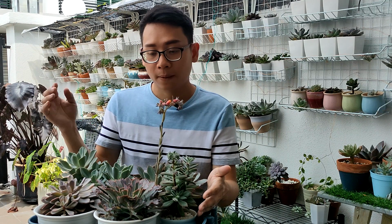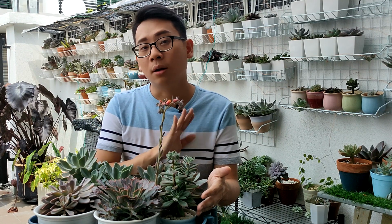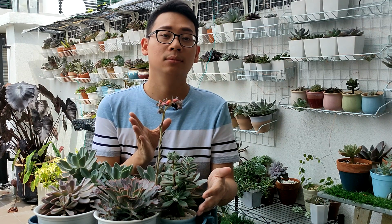And for most Echeverias, sedum, pachyphytum, graptophyllum, all of them need direct sun.